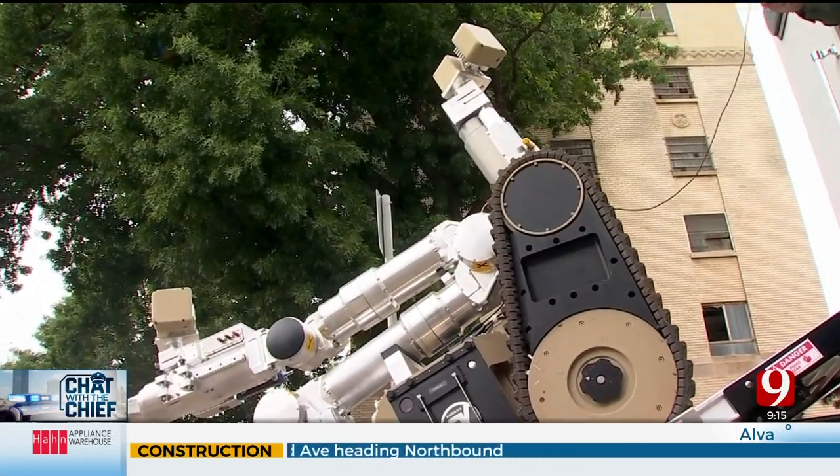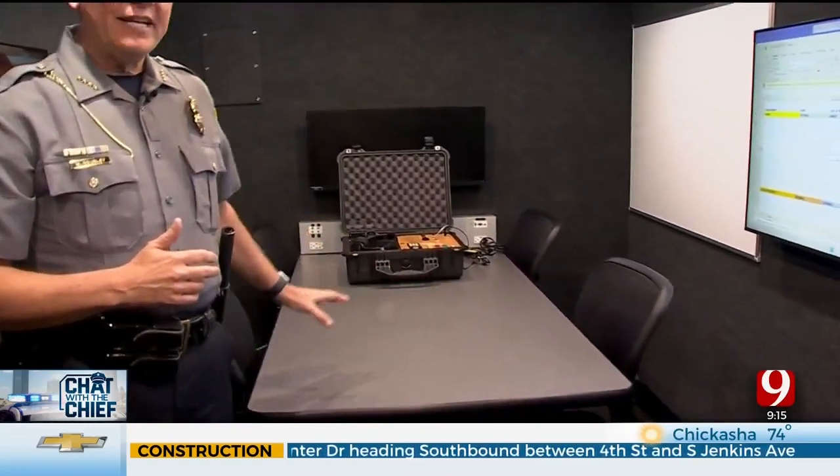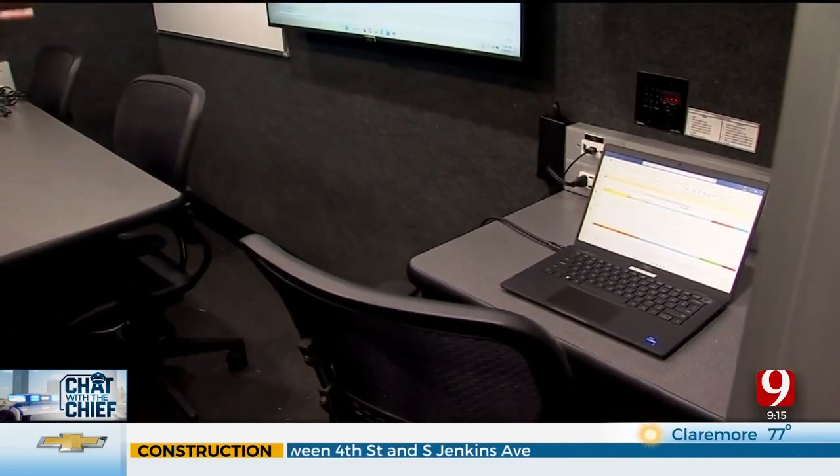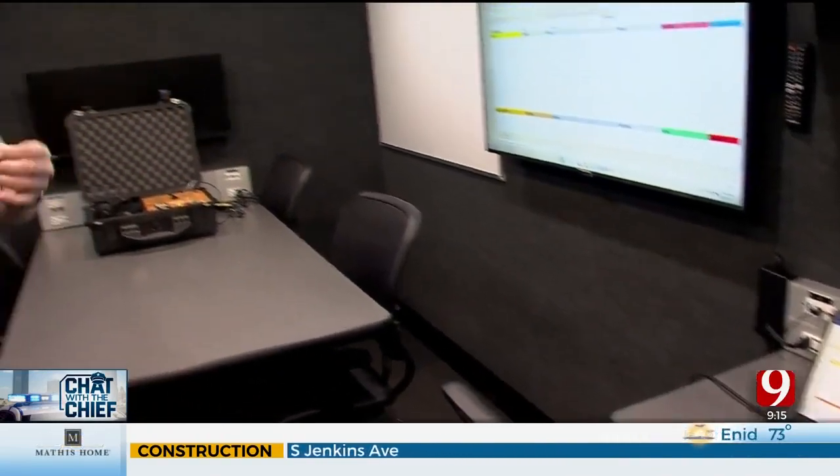In the negotiator vehicle, this is the back part of the vehicle, and this area is walled off so that it can be kept quiet, and the officers that are back here can do their job. This is where the actual negotiators will sit as they're communicating with the individual. You'll have a primary negotiator, a secondary, and then you'll have what we call a sit board operator that will be taking notes on everything, identifying any hostages or any victims that are in the home, identifying what they can about the individual that they're talking to.